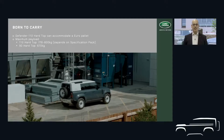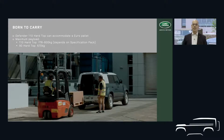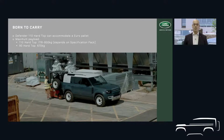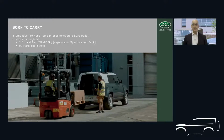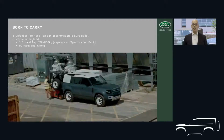Now we get to the business end of Defender Hardtop, starting with its load carrying capabilities. As you can see from the image here, the 110 hardtop is capable of carrying one standard Euro pallet in its cargo area, which is accessed easily by the side-hinged rear door, a hallmark of the Defender family. A maximum of 800 kilograms payload can be carried by the 110 hardtop, depending on the specification pack fitted, while the shorter wheelbase 90 hardtop can carry up to 670 kilograms of payload. So whichever Defender hardtop you choose, heavy or bulky objects can be carried with ease.